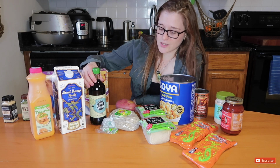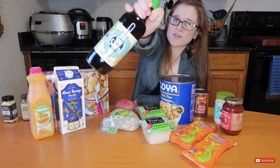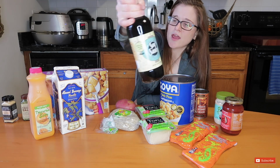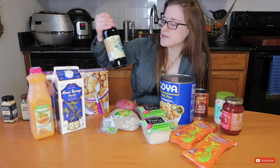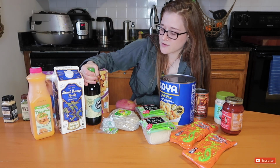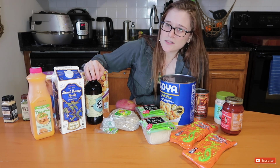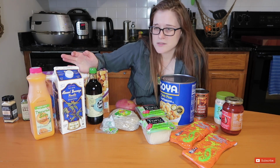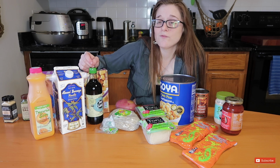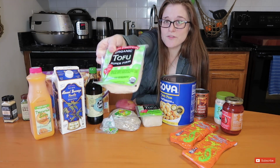And then another thing I really like to use for seasoning is this soy sauce here. I know there's a little bit of a glare from the ring light, I'm sorry, but this is Trader Joe's brand reduced sodium soy sauce. It's really great. The main thing I probably use it for is savory peanut sauces that I like to do, Thai peanut sauces, whatever, and especially for marinating tofu and tempeh, which brings me to the tofu and tempeh.